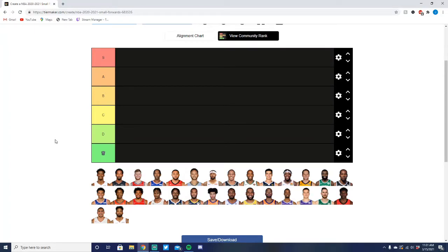Today I am going to be going over my NBA starting small forwards tier list. I've done the shooting guards tier list and the point guards tier list to this point, and now I'm doing the small forwards tier list.